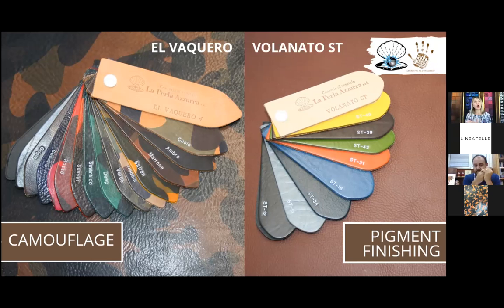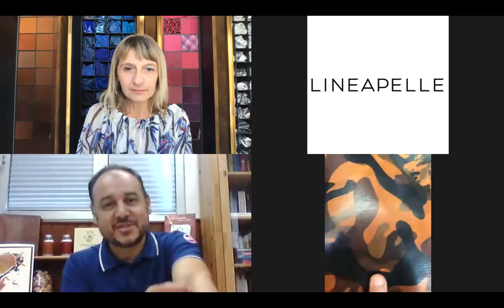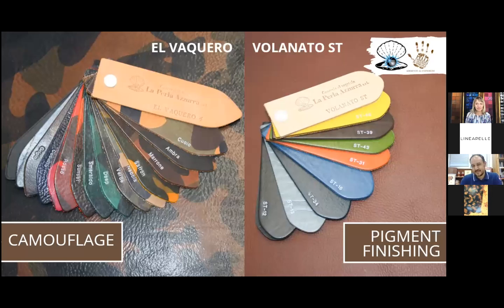It's a contrast pattern. And we have pigment. Pigment finishing is a standard finishing, because sometimes some customers like uniform color. They like an article nearer to plastic. So we have the solution. For everybody, we have a solution. Let me say it's more a real leather that looks brighter. Yes.